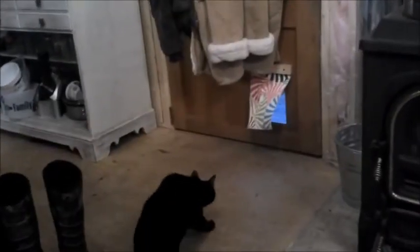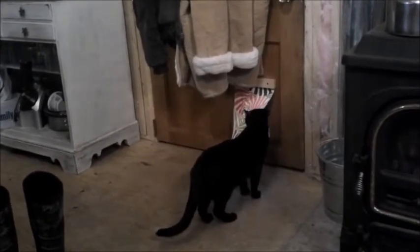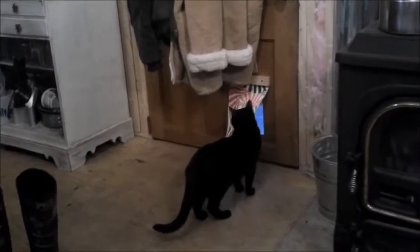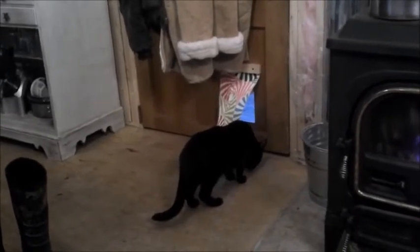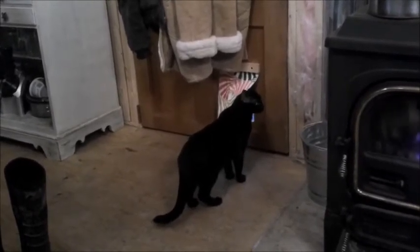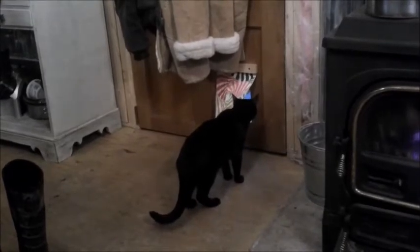Right. Oh, now Smeagol's going to check it out. He's not one of our outdoor cats, but he's nosy. He's like, what's this? You must be new to that thing. Oh, they all are. You gonna go out, Smeeks? You gonna go out? Leo, give it a try.